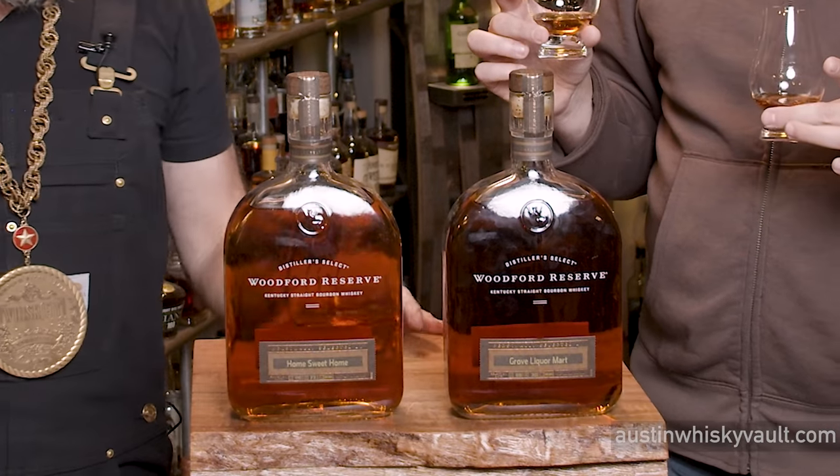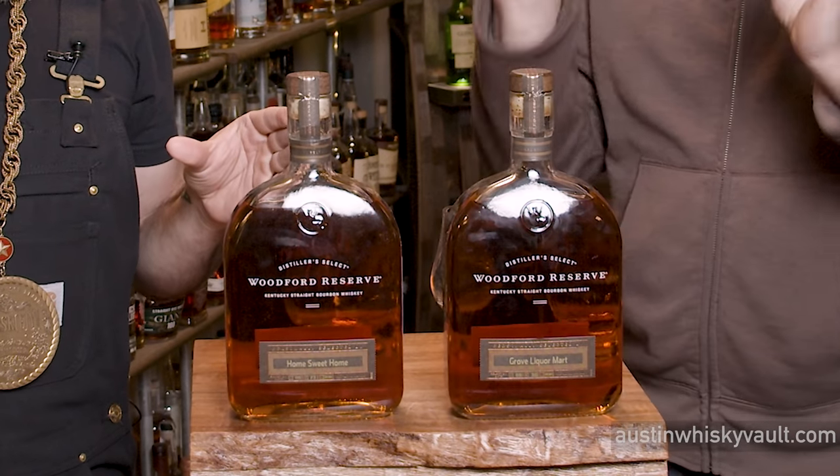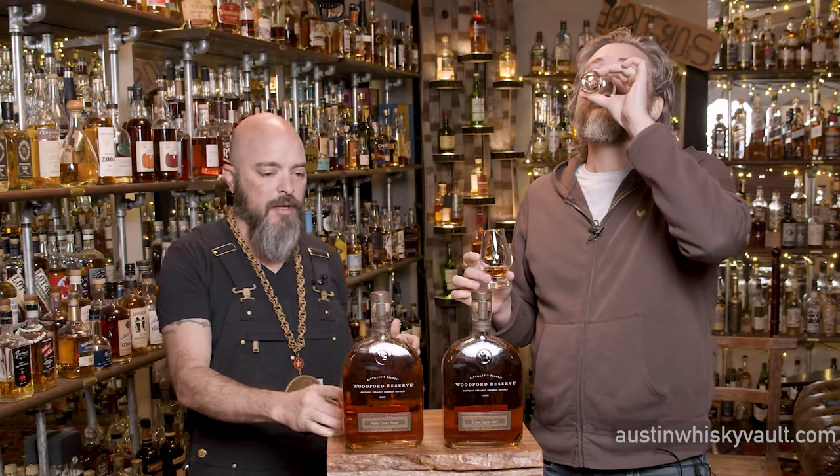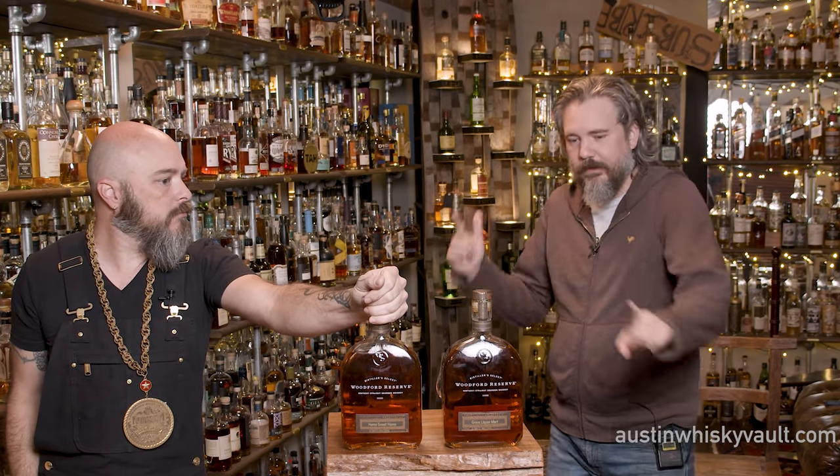These are close, man. So on the nose, do you have a preference so far? No. On the nose, maybe leaning Grove, because of the bready cinnamon type of note. But it's not there on the palate, though. Home Sweet Home took the palate immediately for me. I'm still in the Grove. This one got a little flatter. This one had a little more unfurling. But they're the exact same proof. The cinnamon roll didn't show up.